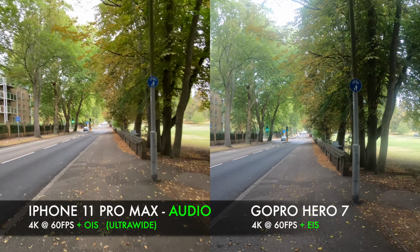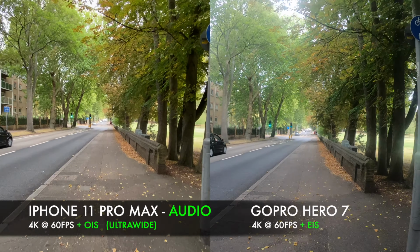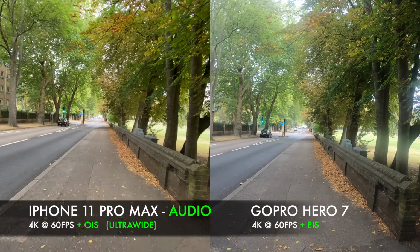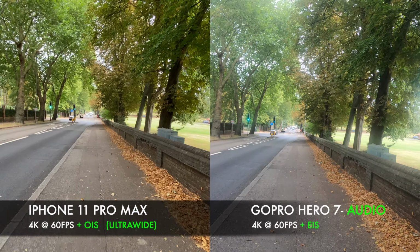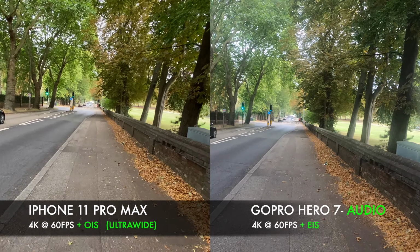So we're going to walk against this busy main road for a bit to test out the audio quality. Cars are very noisy on this busy main road, and we're going to see which one sounds better, which audio sounds better.